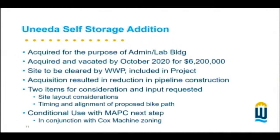And finally, it puts the administration building and the lab building closer to the process instead of further out in the site, and it makes it more central to the traveling public, being able to see it right off the street and drive into it. We were looking at having some public education and outreach efforts associated with that lab building for our public, and so that makes that possible.